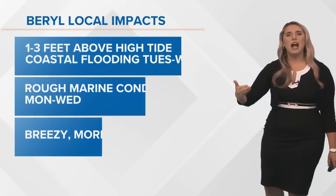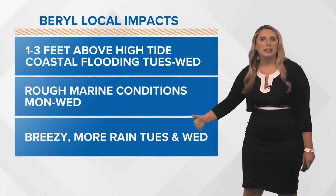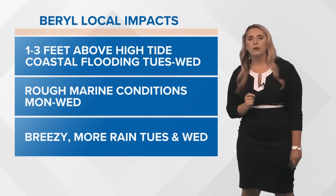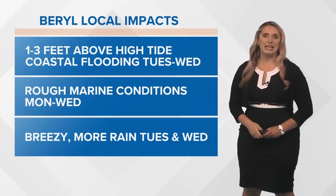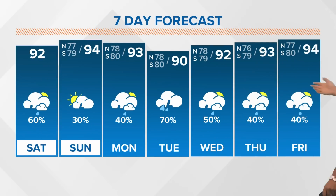Again, we'll see our higher rain chances as a result of this. Tuesday into Wednesday, it will get a little breezy. We'll see onshore southerly winds, and we could see some minor coastal flooding for those southward facing shorelines, in addition to some rough boating and marine conditions here at home. So no big impacts, just those indirect impacts here for us Monday through Wednesday.